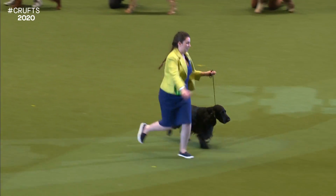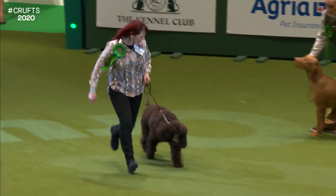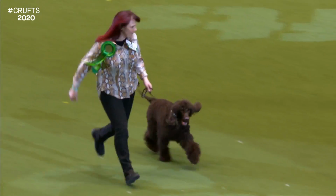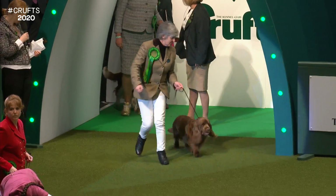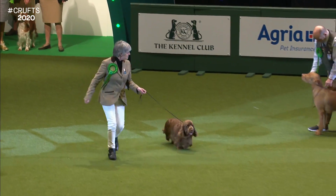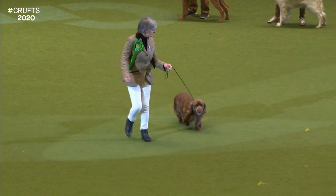Now we have our best of breed liver Irish Water Spaniel. That distinctive coat of the Irish Water Spaniel. And our Sussex Spaniel. If you were watching last night, here was a winner from last night. It won the Native Vulnerable Breeds competition, this Sussex Spaniel. Now we have our Welsh Springer Spaniel.